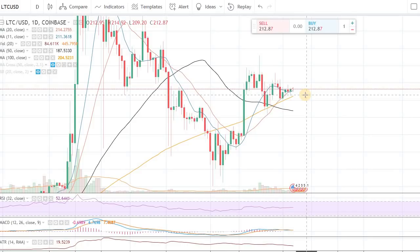It happened when we had a Bitcoin Cash listing on Coinbase. So when Bitcoin Cash came out, it just jumped up, but a lot of other coins started selling because people started taking that money off the other investments and putting it into Bitcoin Cash. And that can happen. That is a very possible scenario if Ripple gets introduced on Coinbase.